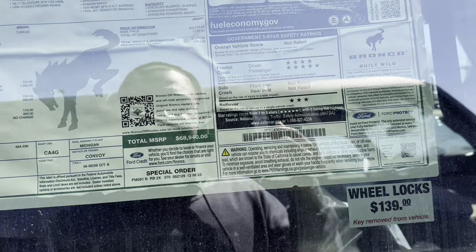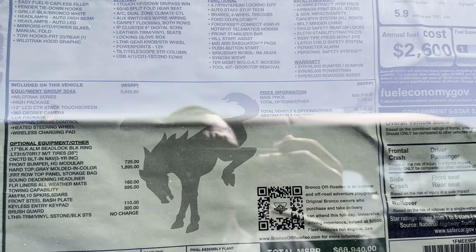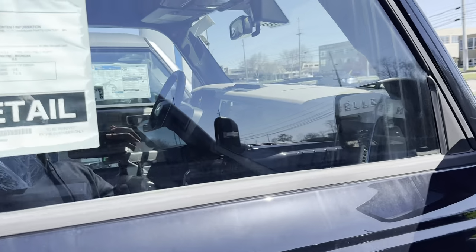I know it's about 60 grand. How much is it? 67,000. I think this dealership alone would be racking up their prices a little bit way too high. 68,000. Wheel locks, $140. See what I'm saying? Like, this dealership be racking up their prices. They boosting it way too high.